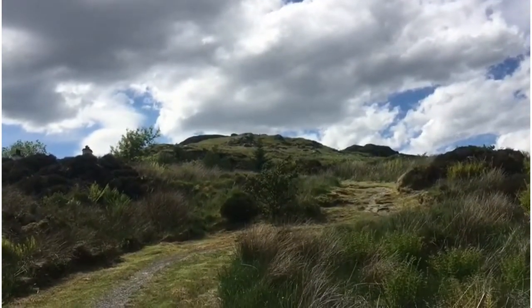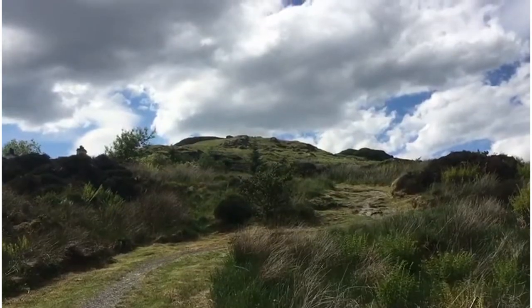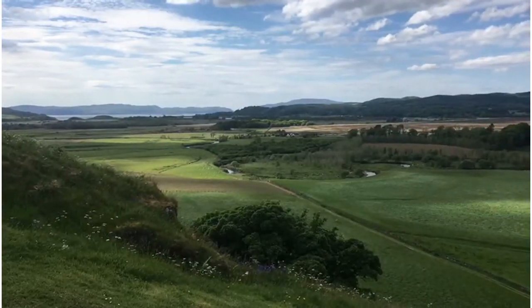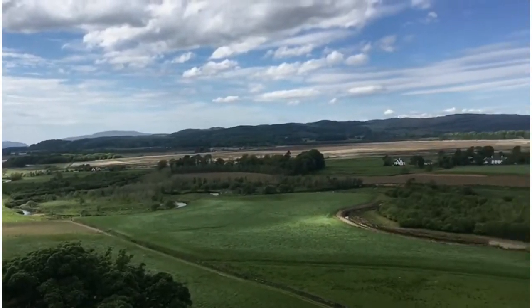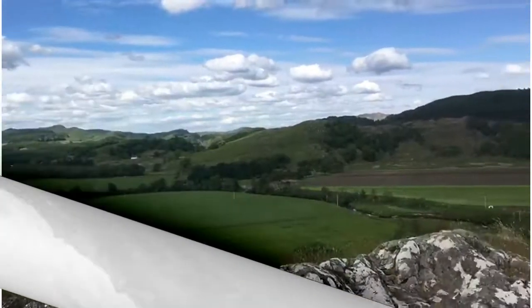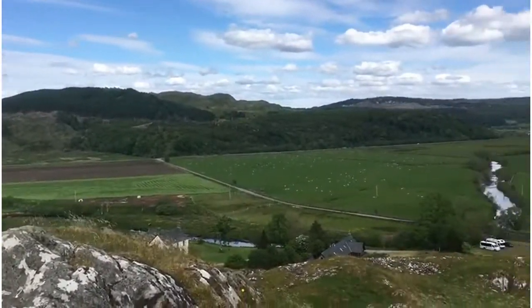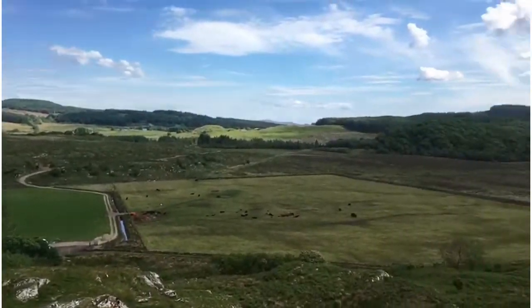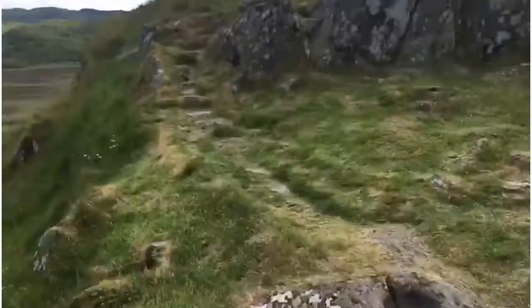Now there's something I want to show you at the top of this. So we're now up at the top of Dunadd, the hill fort. Great views. As usual, the camera adjusts. So here you've got to climb up. And what I've got to show you, you can hear I'm a little bit out of breath.